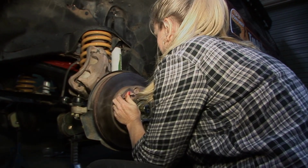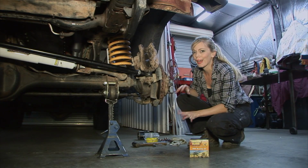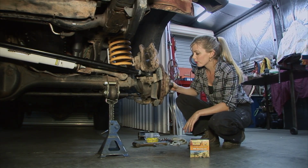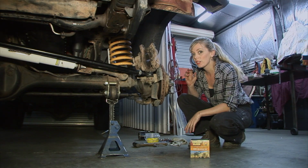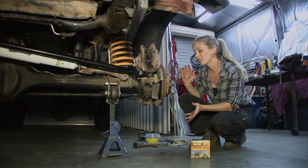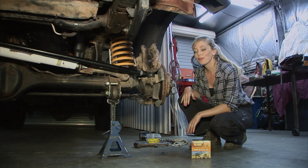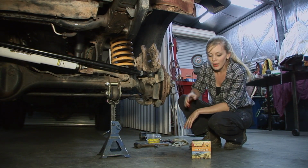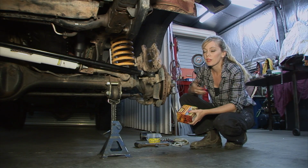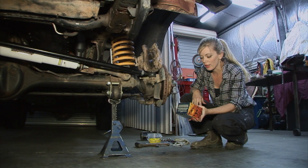When your hub's back on, you just need to remember what you did to disassemble everything and simply do it in reverse. And don't forget to preload your wheel bearings according to your particular vehicle specifications. And that's the basics on how to replace your wheel bearings. But the best advice I could probably give you is to make sure you carry a wheel bearing kit with you. So if you're out on the tracks and you have one fail, you're covered because you've got one of these in your kit.